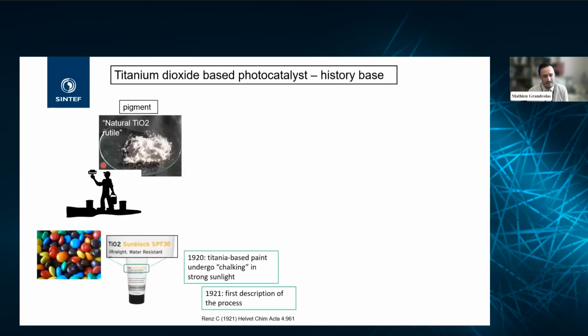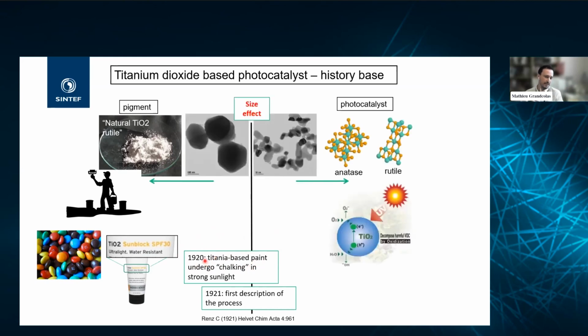But historically, I think it's quite interesting to see how photocatalysis emerged. One of the most famous photocatalysts is titanium dioxide. It has been used in paint, for example, for decades. It's a natural pigment, a white powder, a very strong white powder. And in the 1920s, there was an industrial revolution in the preparation of this powder. A lot of paints undergo chalking, so they get brittle and the paint breaks on the surface, and this was mainly because of a size effect.